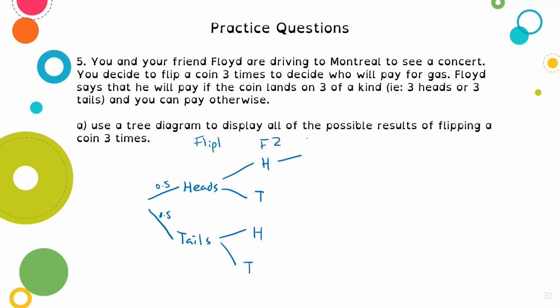And flip 3, we have heads or tails, heads or tails, heads or tails, and heads or tails. Okay, so that's what a tree diagram would look like.